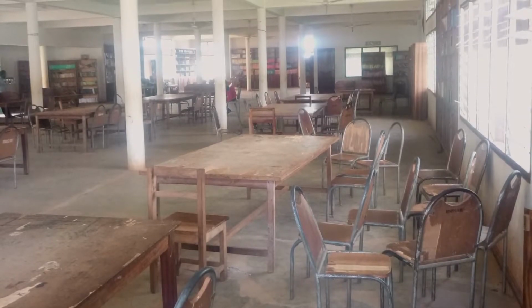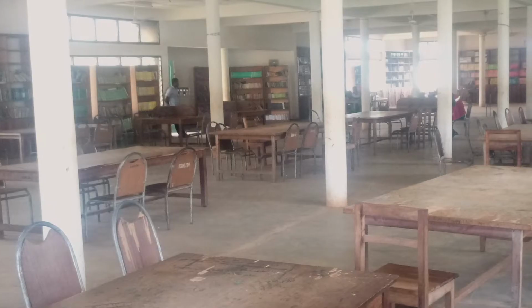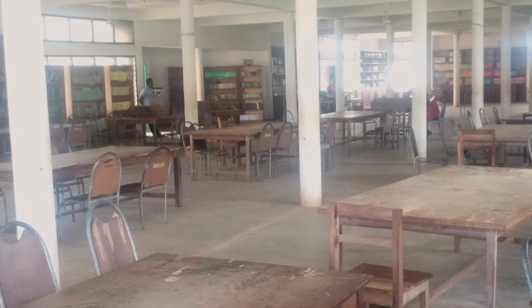Most of the books that we were having were on the floor here at this left wing of the library, and the books were very old actually. It got to a time that we had to scrap off some of the books and give them to a model school, our model primary school down there, because they were very basic.